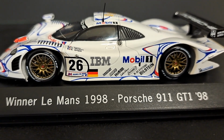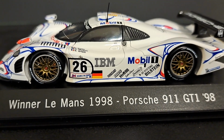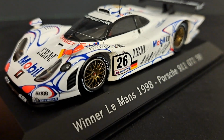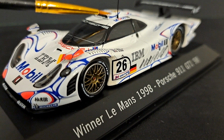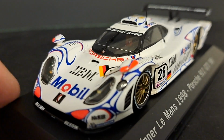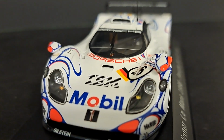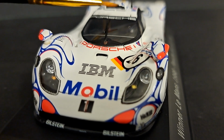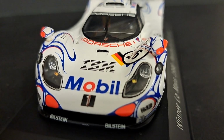Guys, it looks really good. I mean, it is better than the Onyx model. However, because it doesn't have the rear opening, it's not quite as good as the HPI model. And because you have this plastic antenna and the HPI model gives you a metal one, I think that looks a little bit better. Also, if you take a look at the air scoop for that 3.2-liter engine we talked about, you can see the paint finish there is a little choppy. It's not great. It could be better.